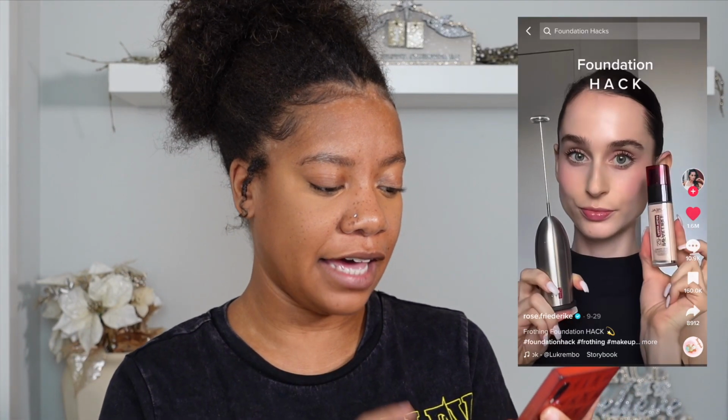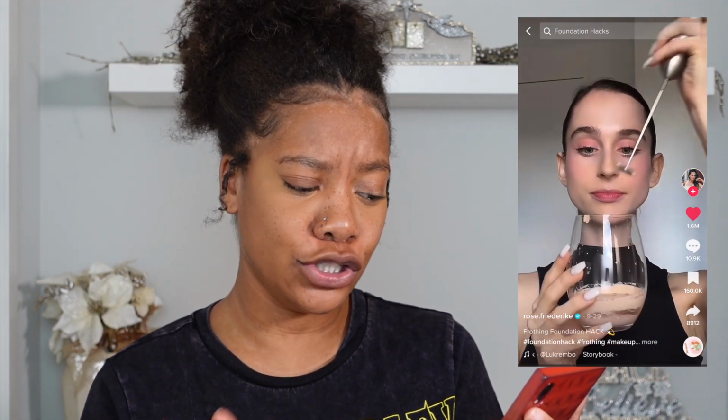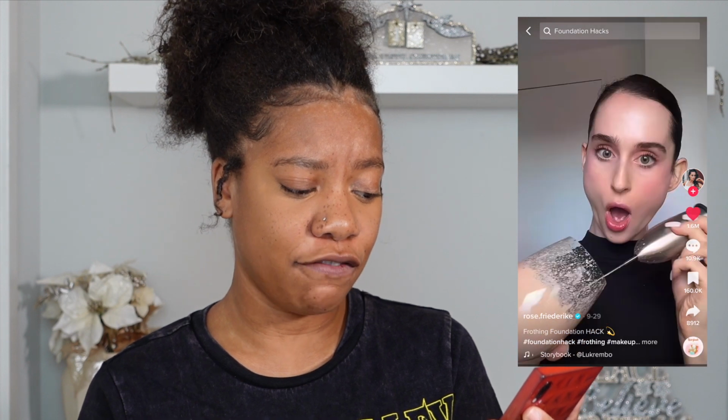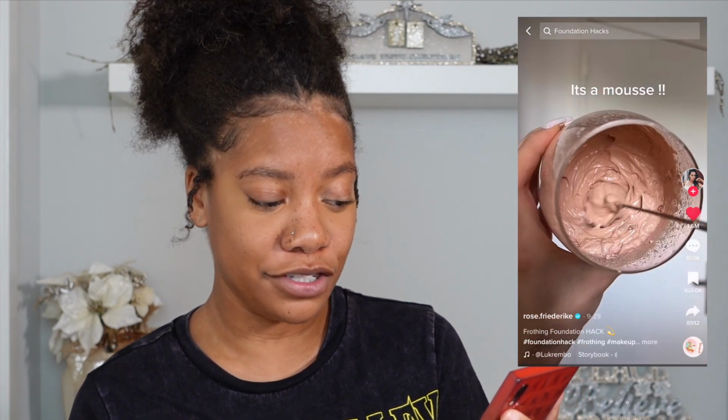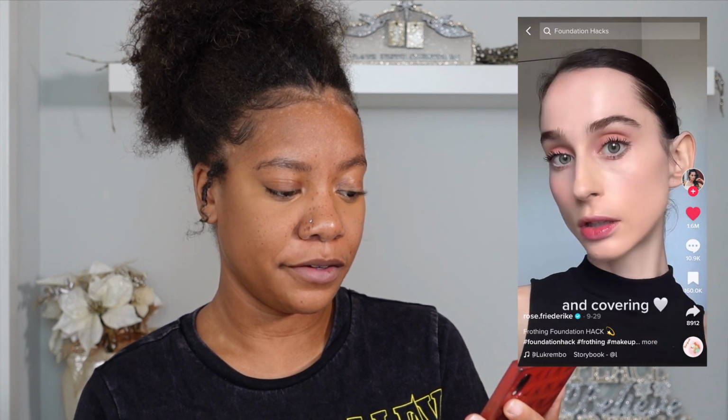Okay, so this is the next hack that we're going to follow. She's pouring some water in a cup, putting some foundation in there. She's using her hand mixer and she is frothing it. She turned it into a mousse. She's using the mousse as foundation. Let's give it a try.